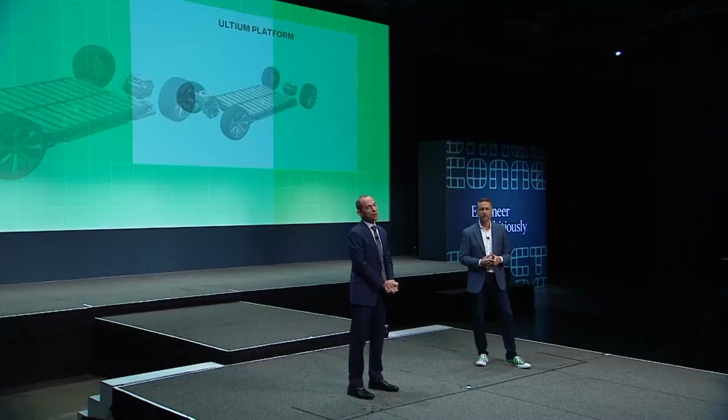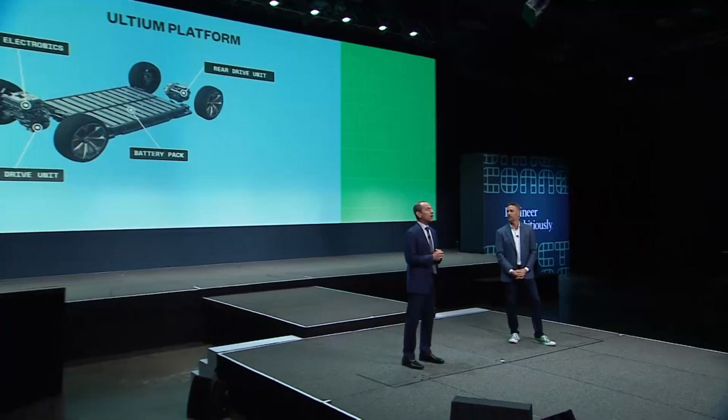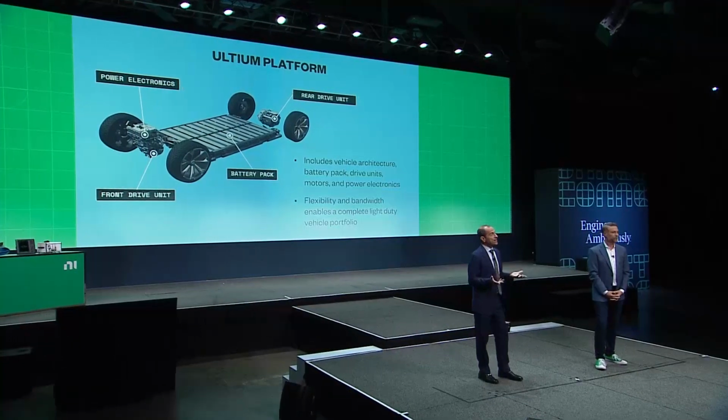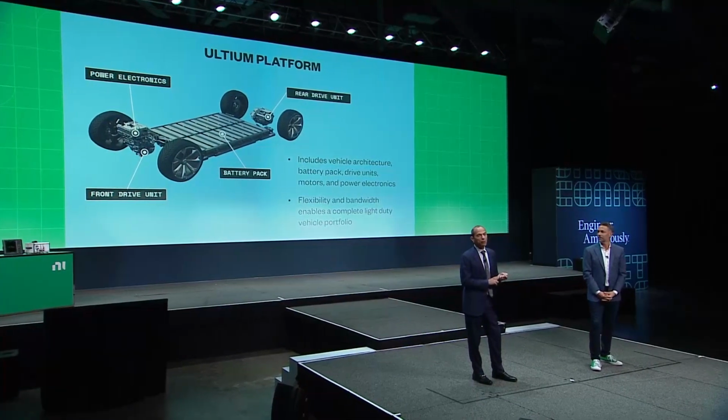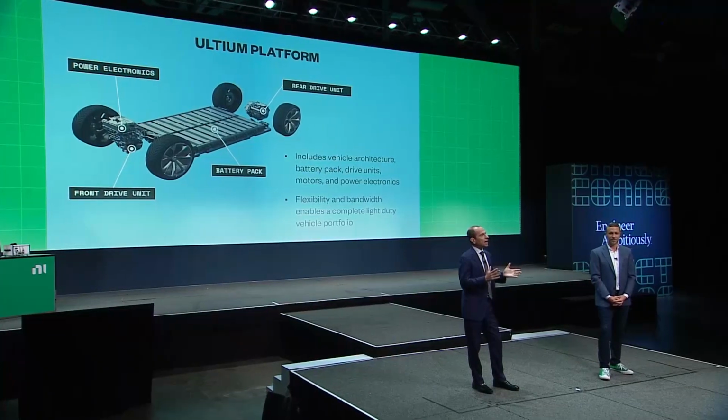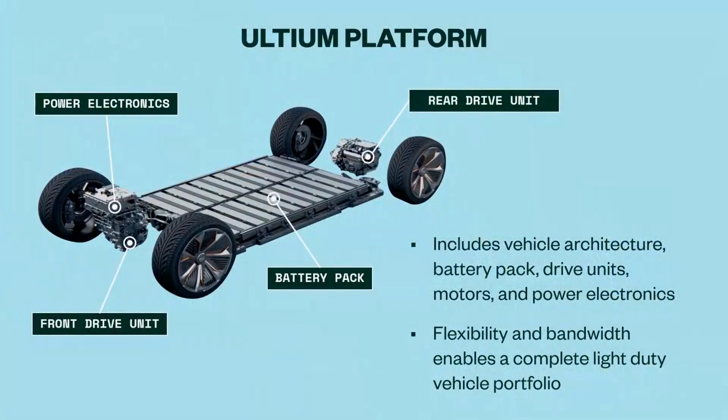So now getting back to today, I want to talk a little bit about Ultium. Ultium is the name that we've given to our all-electric vehicle architecture and propulsion platform. And it consists of modular and scalable building blocks for our all-electric future. These building blocks include families of drive units, motors, power electronics, controls, and then, of course, at the heart of Ultium is the battery.